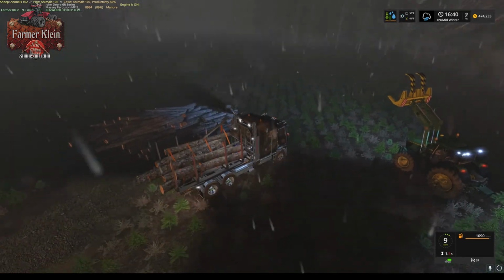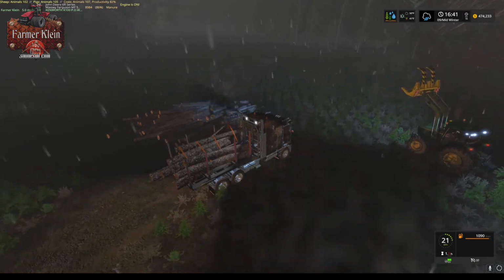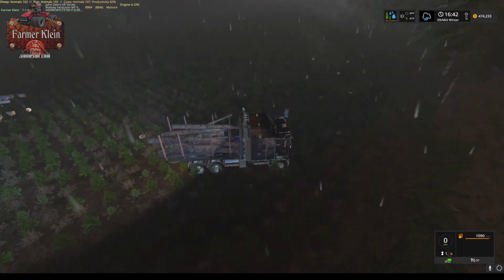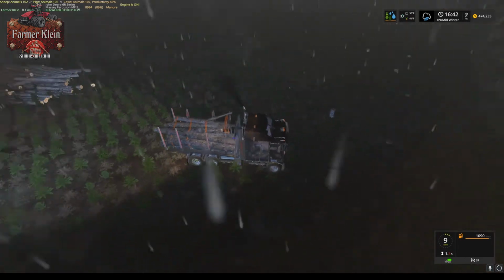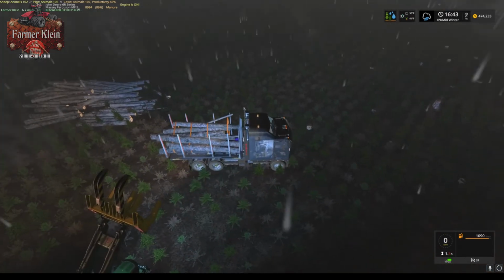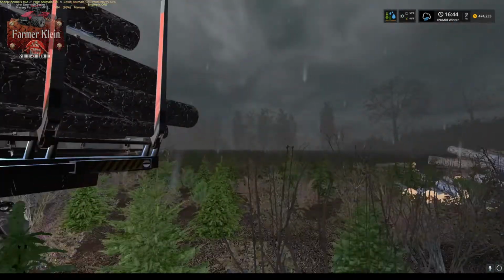What we're going to do is strap them down, take off, unstrap them, and hit the brakes. They didn't slide too far forward, but they did slide a little forward. Let's get back to loading.